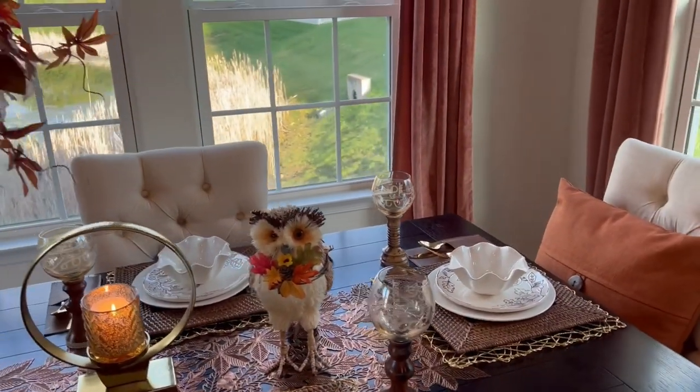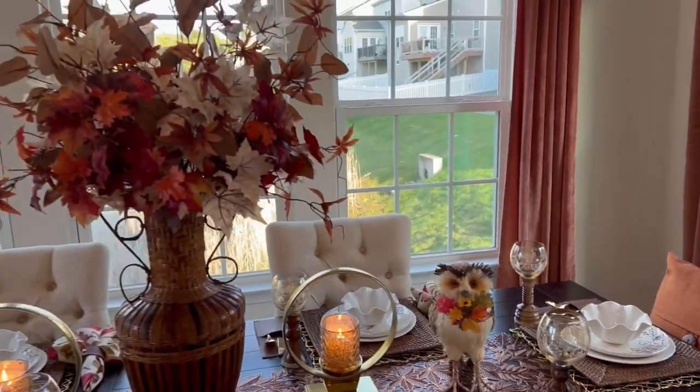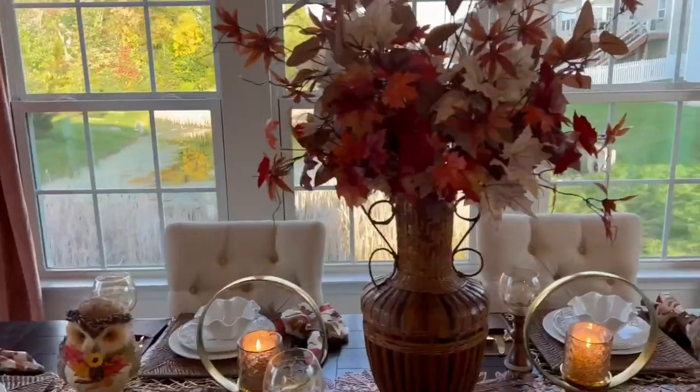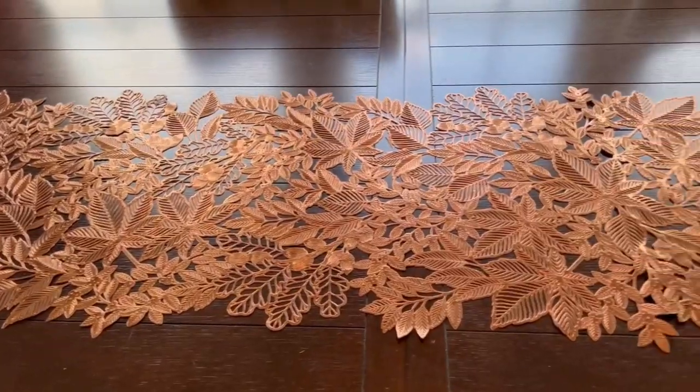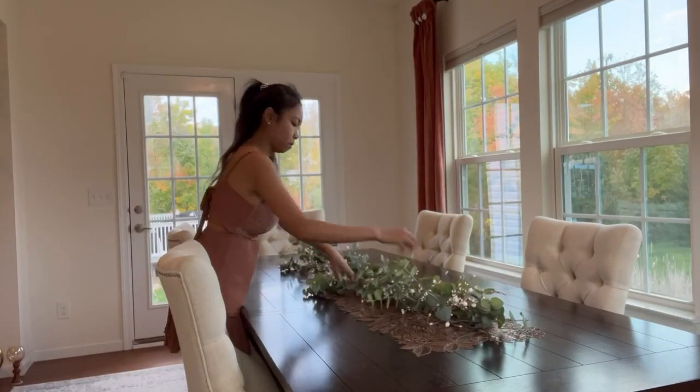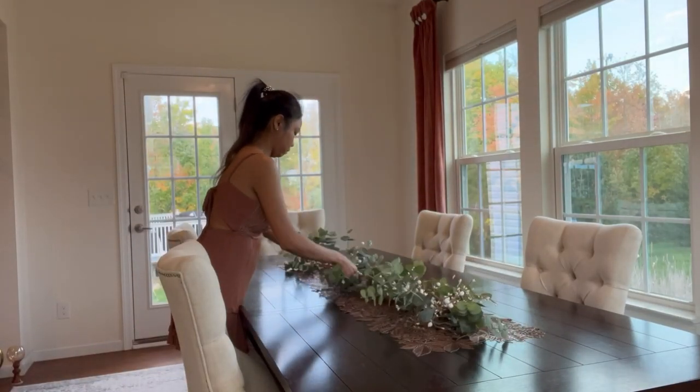And I think that's it, guys. So this is my Rustic Glam traditional fold. Here in table number 2, I reused my runner. On top of that, I also use my eucalyptus garland. You've seen this before in my past tablescape.